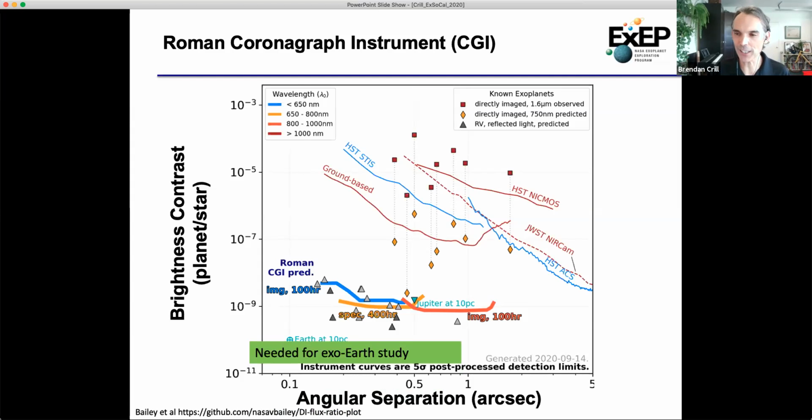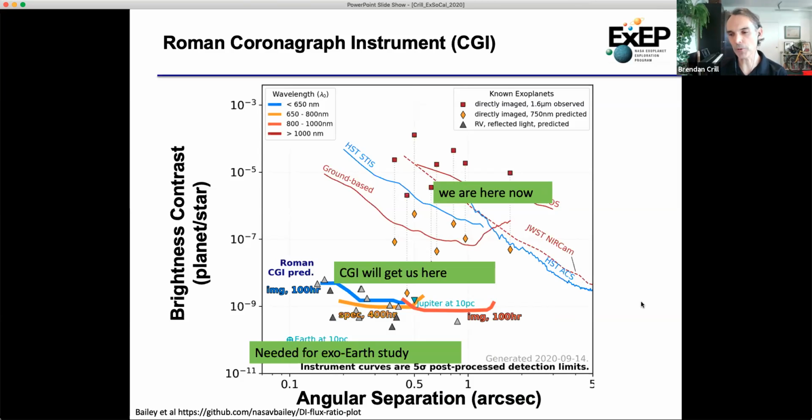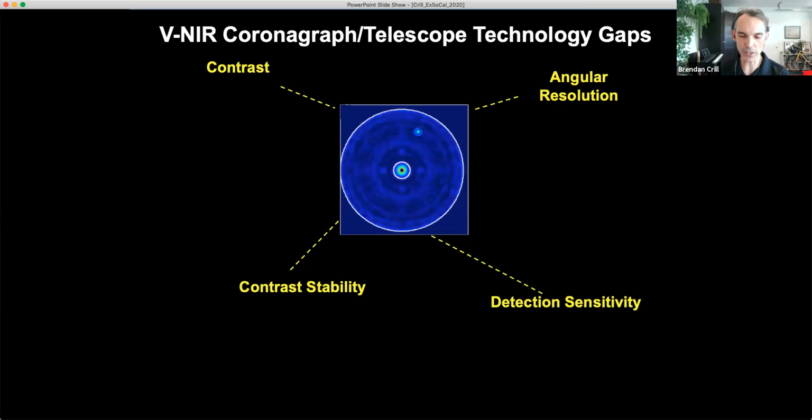They're not really anything like an exo-Earth. These are the self-luminous, hot Jupiter, very young planets detected in the infrared. And you can see these curves showing the performance of existing instruments: the coronagraphs on Hubble, ground-based coronagraphs, and what's expected with the James Webb coronagraph, which actually has a coronagraph on board. They're not high contrast ones. So we're up here, and the coronagraph instrument on Roman is going to split the difference, get us into the 10 to the minus 9 to 10 to the minus 8 range, and close in on that angular separation with its 2.4 meter telescope. So even though there's work to be done after Roman, it gets us quite a bit of the way there.